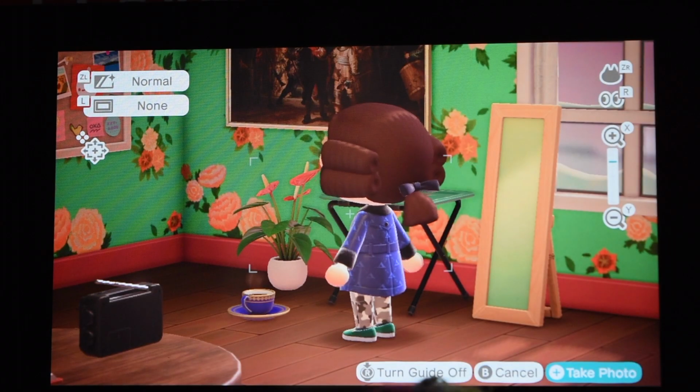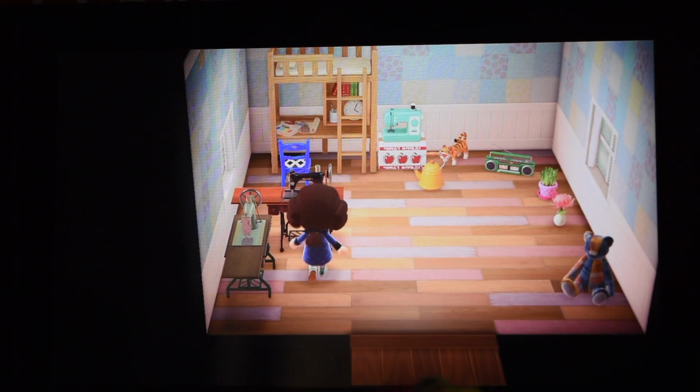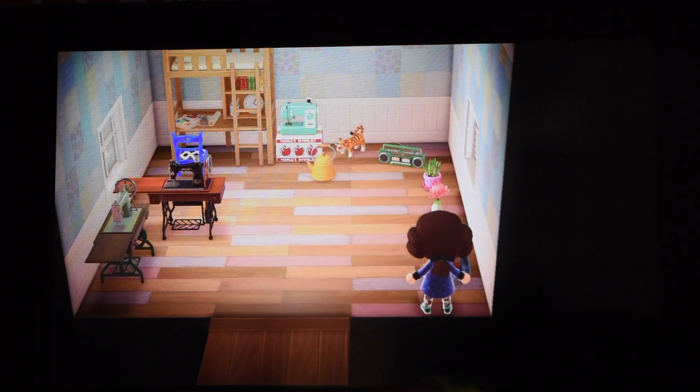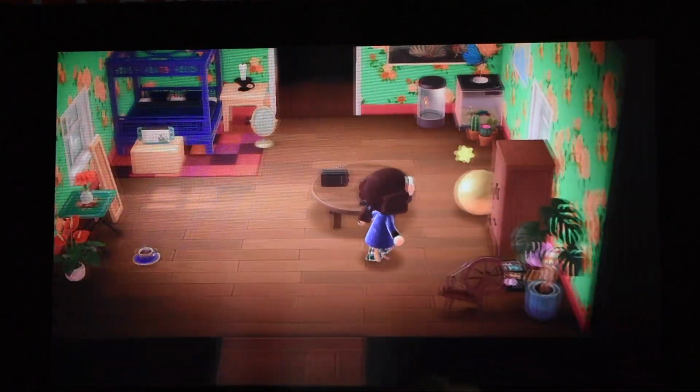This corner right here is my favorite corner. I have a back room for my crafty things. I have two sewing machines because a villager gave me one. Sky gave me one. I came back into the house because I wanted to show more of my typical outfits.